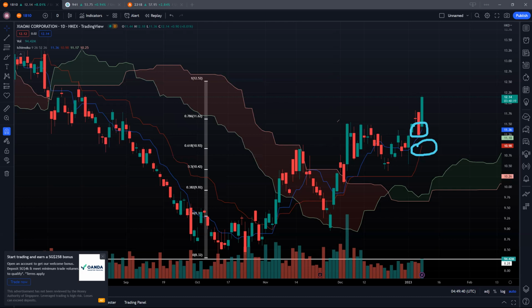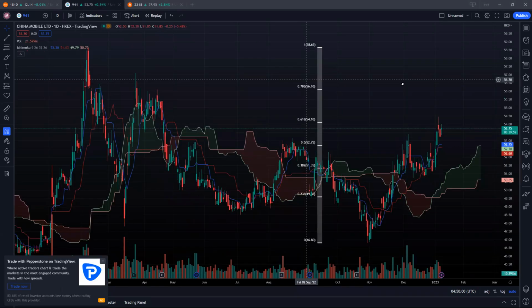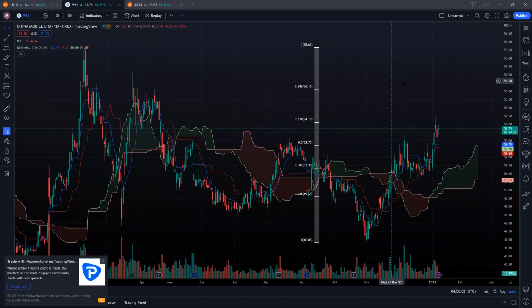And in the event that we pull back further, we're looking in the upcoming days at whether or not this resistance can turn into support, in the event that this starts to pull back down. If we can turn this previous resistance into support, then potentially we may continue to climb up further towards $13 or even $14. So next up, let's take a look at 0941 or China Mobile.